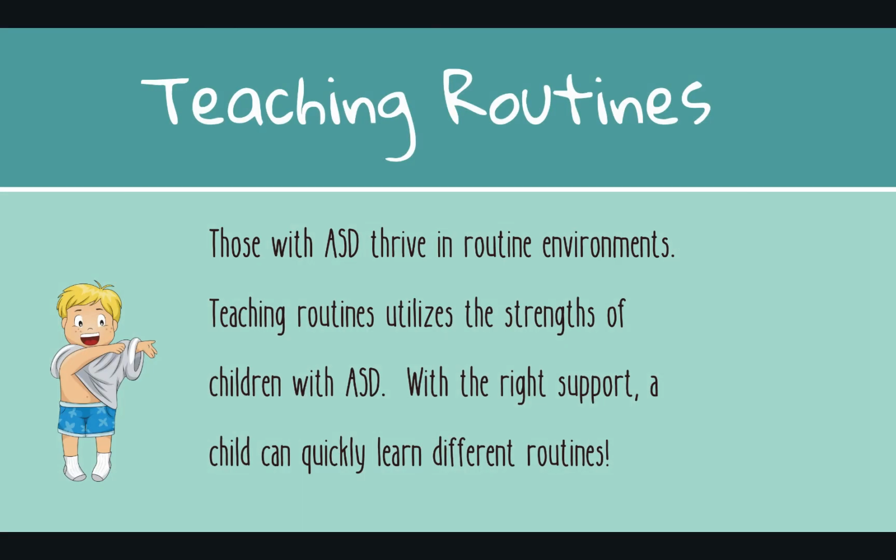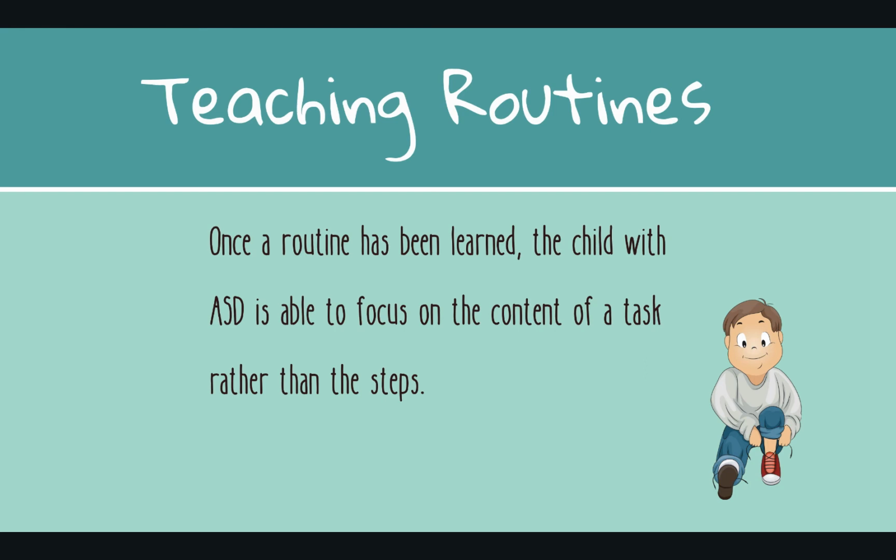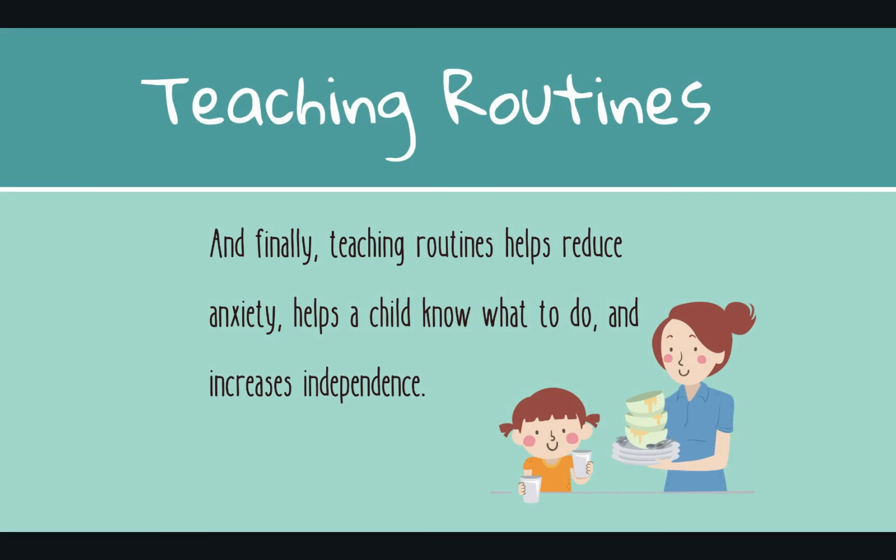Remember, those with ASD thrive in routine environments. Teaching routines simply utilizes the strengths of children with ASD. With the right support, a child can quickly learn different routines. Once a routine has been learned, the child with ASD can focus on the content of a task rather than the steps. And finally, teaching routines helps reduce anxiety, helps the child know what to do, and increases independence.